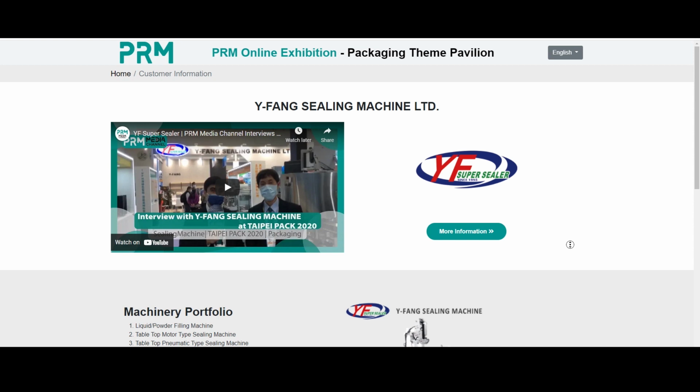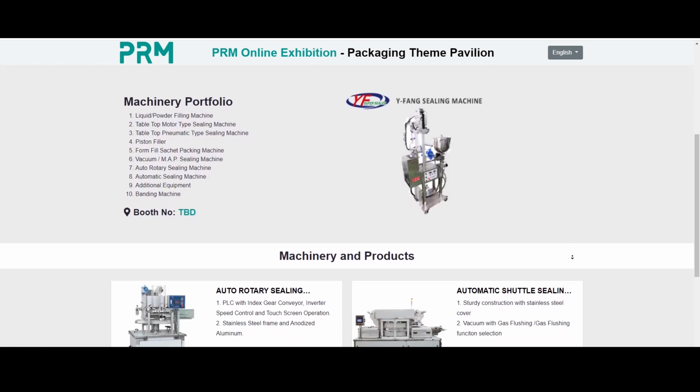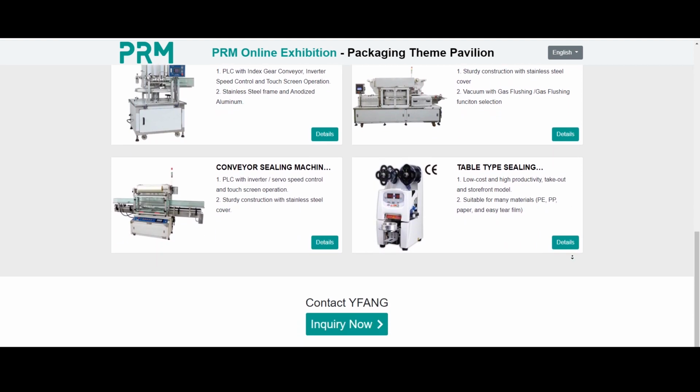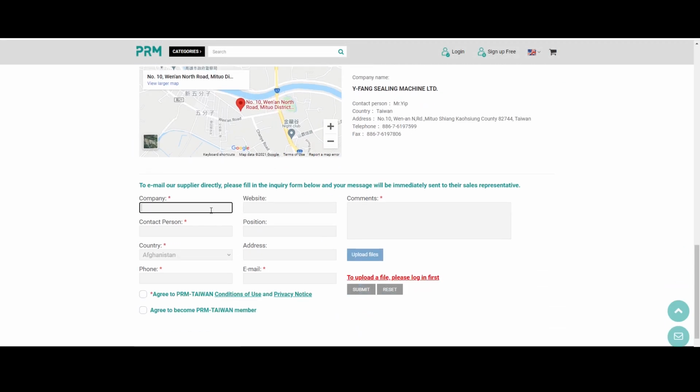Therefore, in the pavilion you can find a high quantity of machinery, starting even from blown film up to bag making machines, glove making machines, mask making machines. You will find actually everything related to the packaging industry.